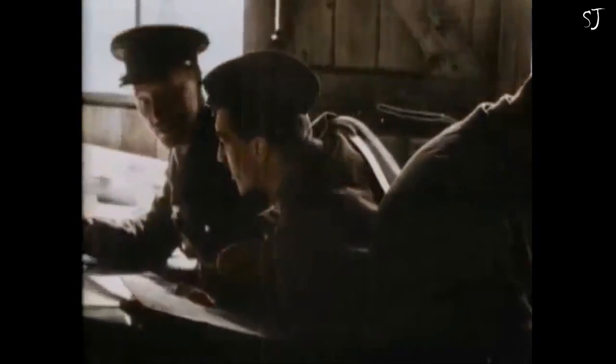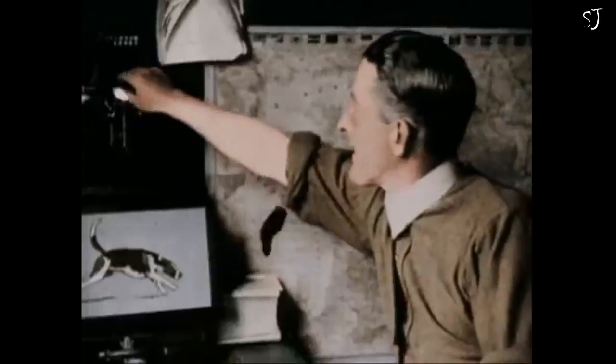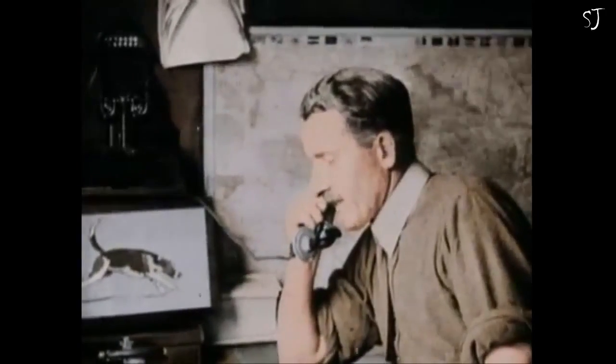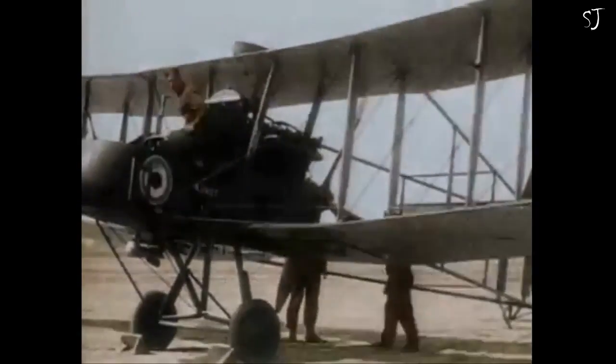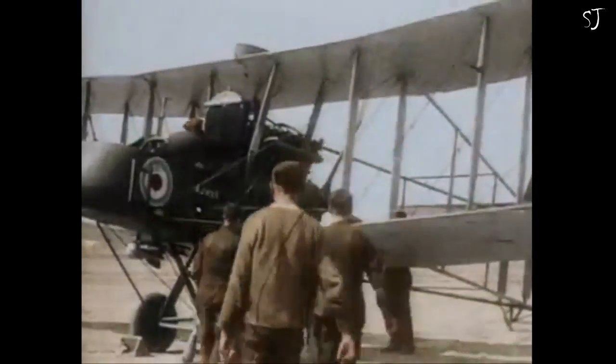The information sent back by the observation balloons was increasingly used not only to direct artillery bombardments, but to plan bombing attacks on enemy lines and supply routes. The first bombing attempts were extremely basic. The observer simply dropped a missile over the edge. But soon aircraft were being fitted with wing racks on which increasingly powerful bombs were attached.